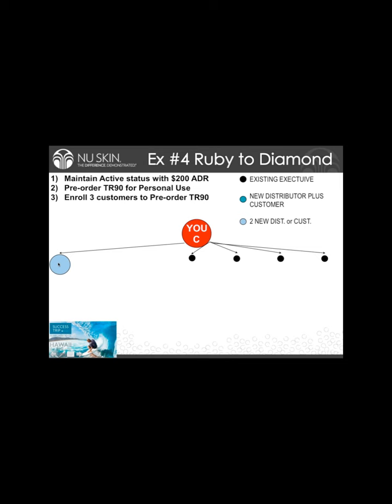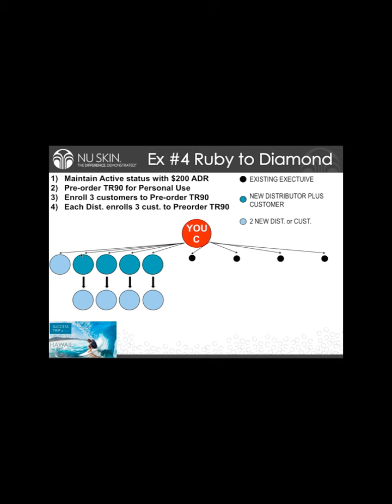So you've done the same thing as on these other models, but what's happened now is you've also taught your distributors to do the same thing. So these are those 4 distributors that we showed you in the previous slide, and you've gotten them to each get 3 customers. So you've utilized all 10 of your codes here.